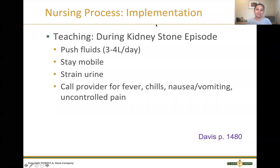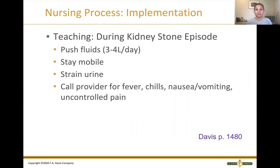So let's talk about teaching. Let's talk about teaching during a kidney stone episode versus after. We're going to teach our patients to push fluids 3 to 4 liters a day, to stay mobile, because that mobility can help shift that kidney stone through the urinary tract. We're going to teach our patients to strain their own urine and keep and save any stones that they do pass. And certainly to call the provider for fevers, chills, nausea, vomiting, or uncontrolled pain.